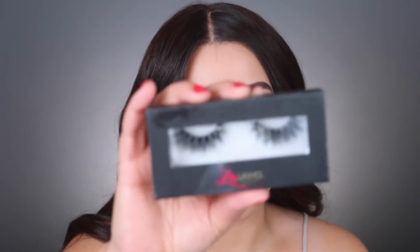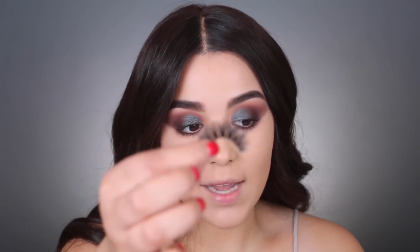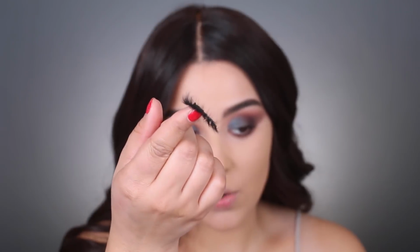And to balance them out today, I will be using these Lily lashes right here. These are in the style Mykonos. Something like that. And I really, really like them because they're extremely full in the middle of the lash. So it's not one of those lashes that kind of flare out towards the end, even though a lash like that would look insanely beautiful with this look. But if you look really closely at the lash, it's just extremely full and they are so insanely fluffy. So my lashes, they're on.